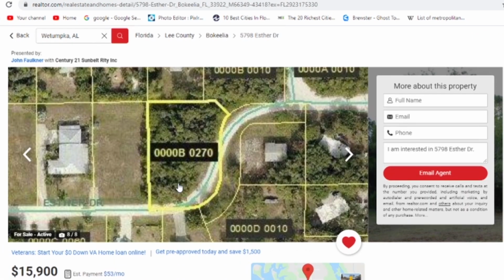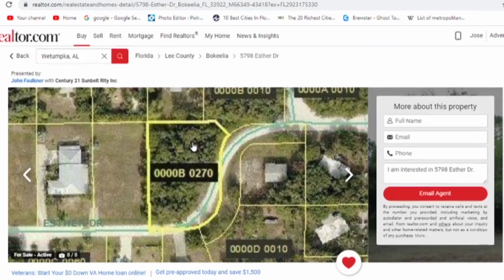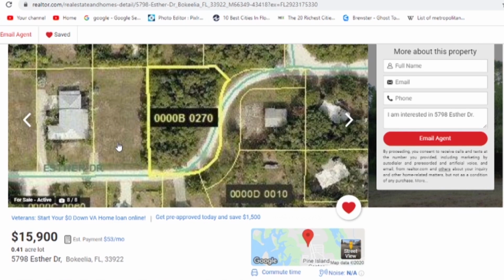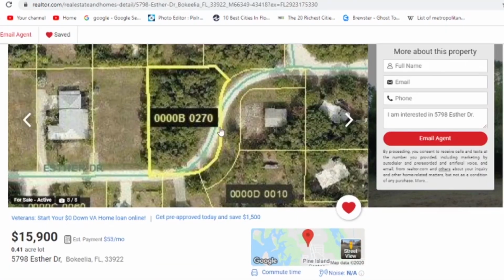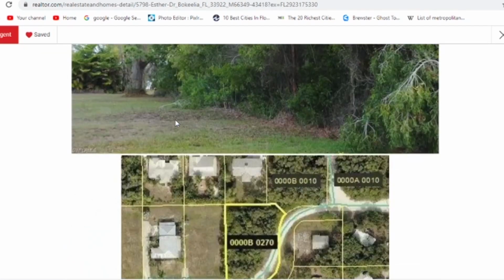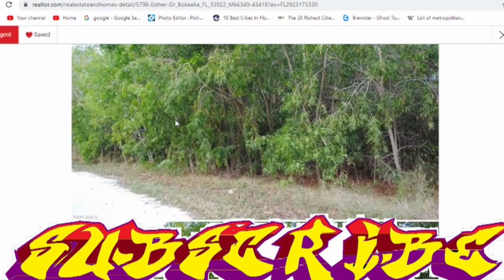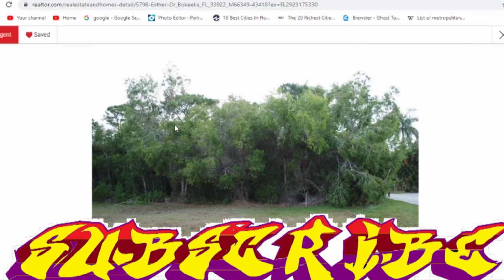But keep in mind that it is in Lee County, but it's also in Bokeelia, which is on agriculture. So it's very interesting. You might want to look into the specifics of this property, but not bad at all. I mean, there could be a potential for profit on that land right there. Who knows? There's definitely nothing affordable in Southwest Florida. So this property does have a lot going for it, being that it's in Southwest Florida, an area that's not affordable at all. So that's a good price point.